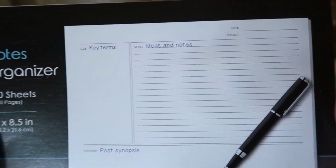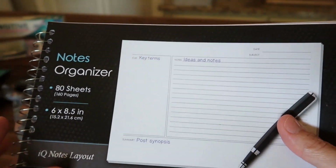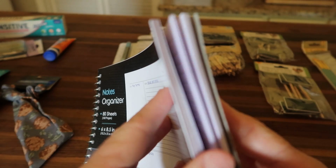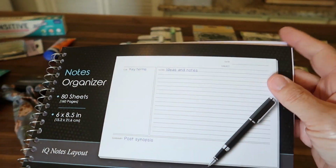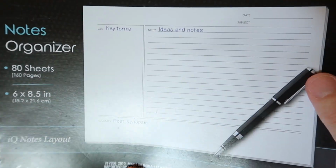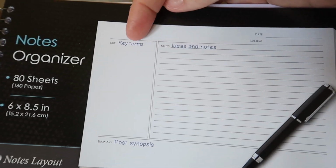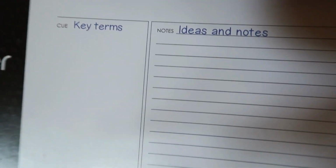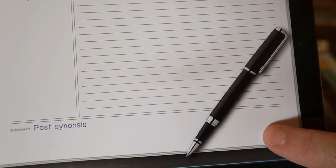Now this item I have never seen at the Dollar Tree before. Maybe you have, but I am a planner addict. And when I saw this, I just couldn't pass it up. It was in their school section, and I hope you can see this, but it's 80 sheets, and on each one, let me zoom in here, you have this section down the side, and then you have this lined section here, and then across the bottom is summary.